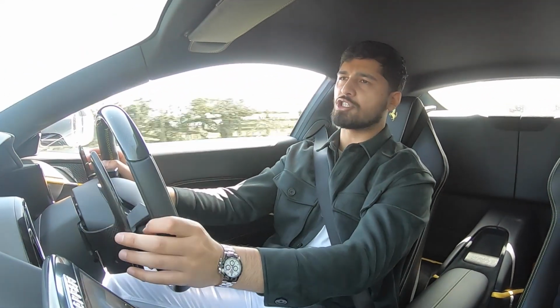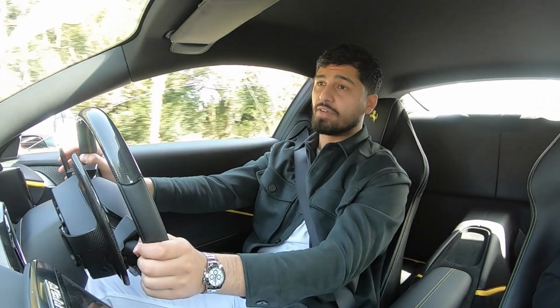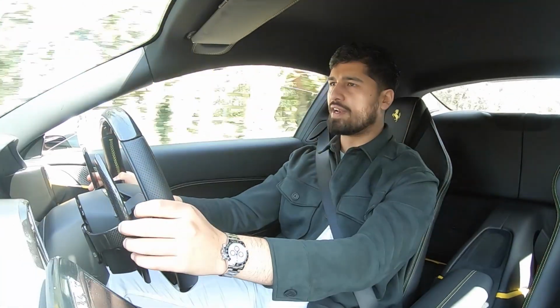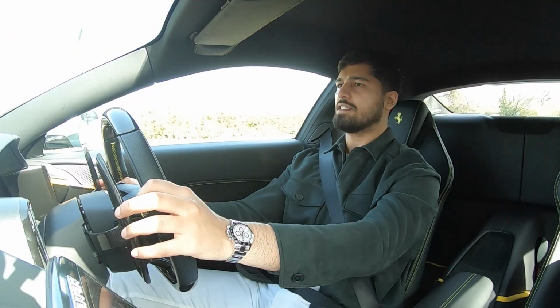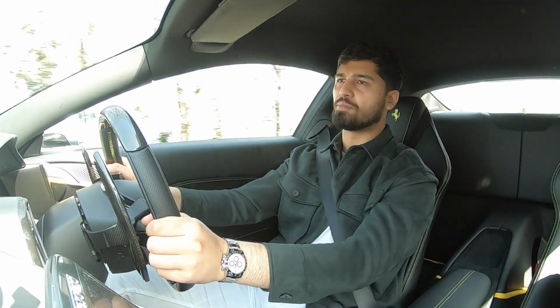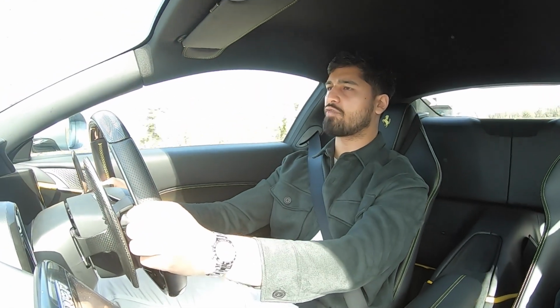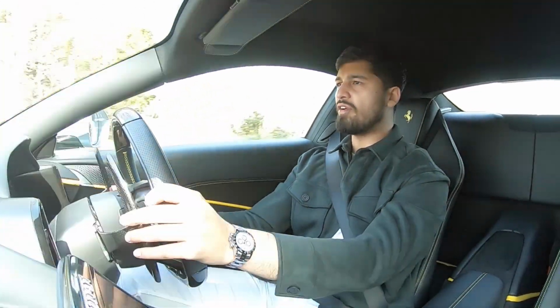And being a front-engined supercar, front-engined Ferrari, it's actually one of the first that I've ever driven, and I am just so very surprised in how different it drives to a mid-engine supercar, such as the 488 Spider, 458, even the 430. I'm just so used to driving mid-engine supercars that having something with near enough 600 brake horsepower in the front feels very, very interesting.